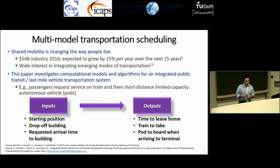What we are looking at in this particular paper is how to optimize a particular scheduling component of a multimodal scheduling system. Specifically, we want to look at a problem like this. You have passengers that request service on a train, and then on short distance, limited capacity pods. You might think of these as autonomous vehicles or otherwise a small little van.